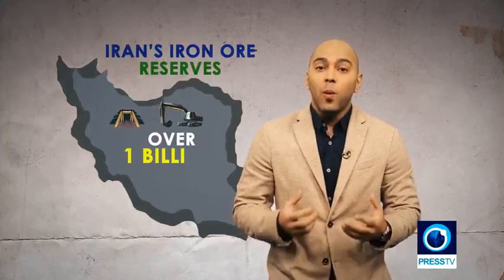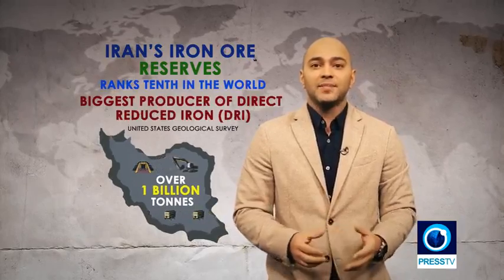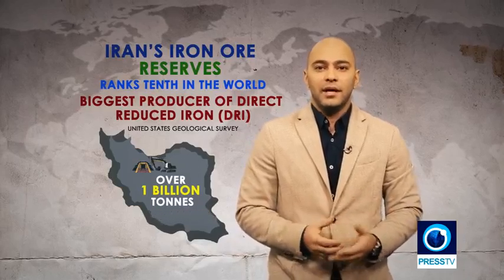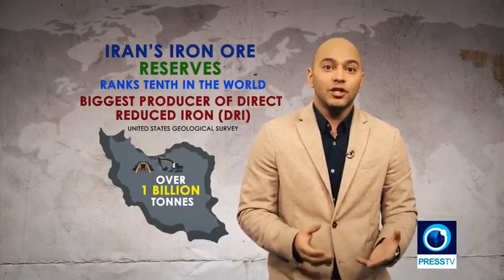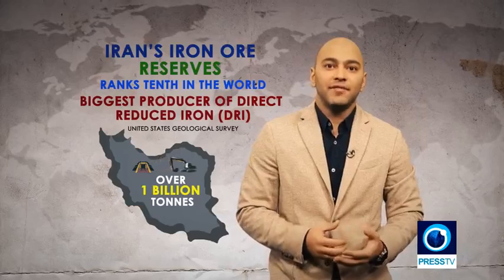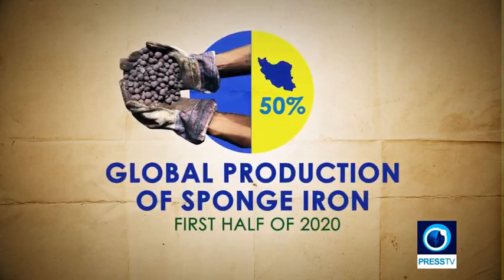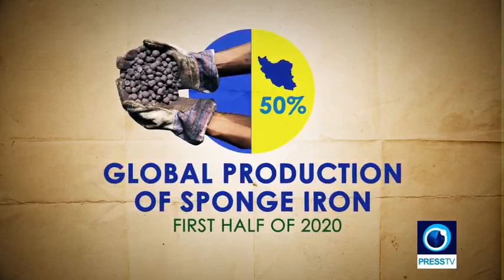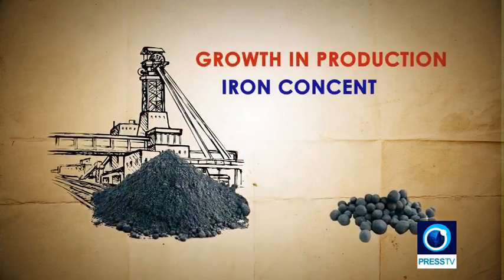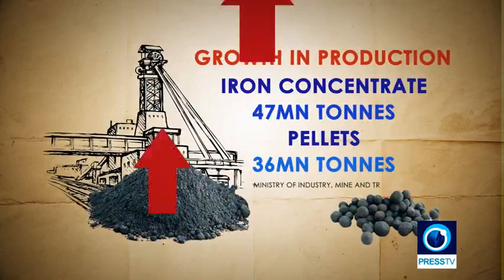Iran has an estimated over 1 billion tons of iron reserves and is ranked 10th in the world for this reason. It is because of these rich reserves that Iran is the biggest producer of DRI in the world. In fact, last year it overtook India as the largest producer of DRI or sponge iron. That is according to the Iranian Mines and Mining Industries Development and Renovation Organization. Iran produced 50% of global production of sponge iron in the first half of 2020 alone. The country produces up to 25 million tons of sponge iron annually. Plus, the production of iron concentrate has increased to 47 million tons and pellets to 36 million tons in recent years.